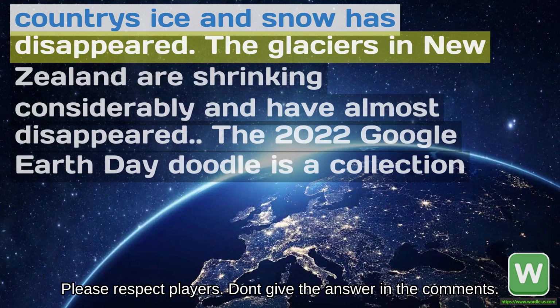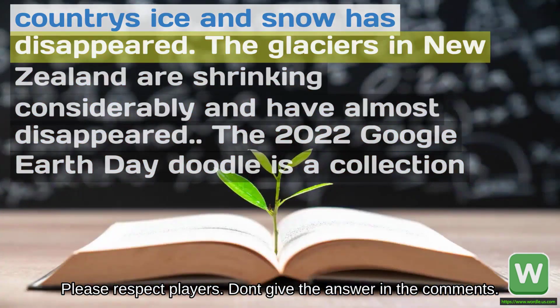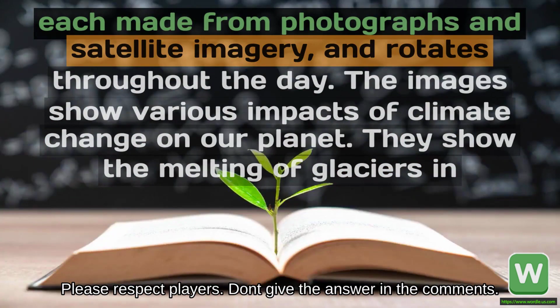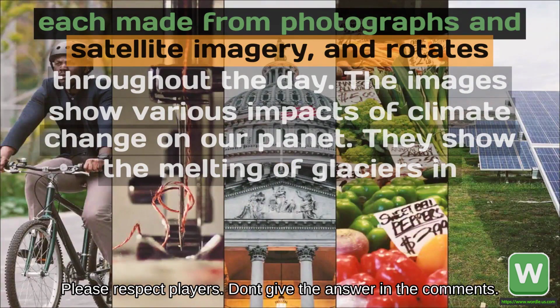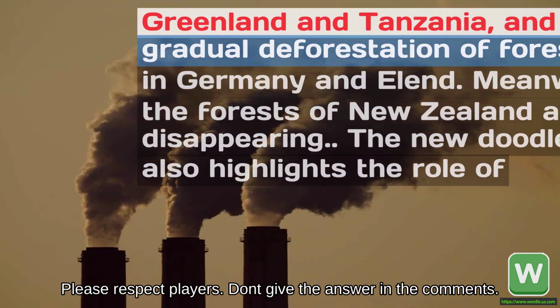The 2022 Google Earth Day Doodle is a collection of 4 GIFs, each made from photographs and satellite imagery, and rotates throughout the day. The images show various impacts of climate change on our planet. They show the melting of glaciers in Greenland and Tanzania, and the gradual deforestation of forests in Germany and Eland. Meanwhile, the forests of New Zealand are disappearing.